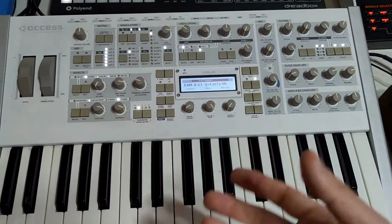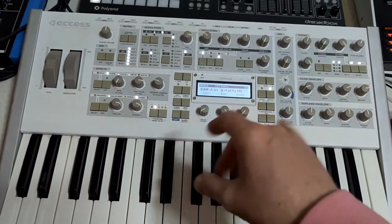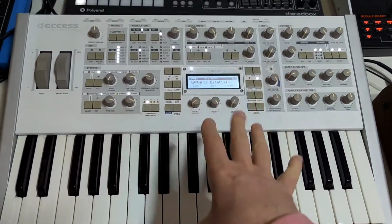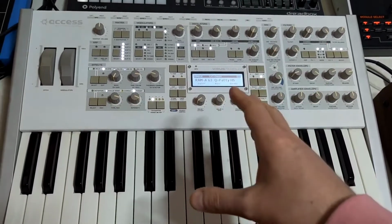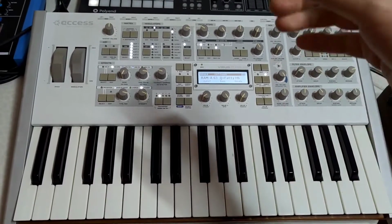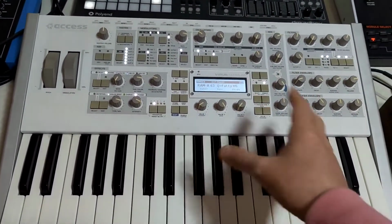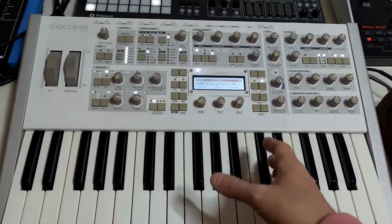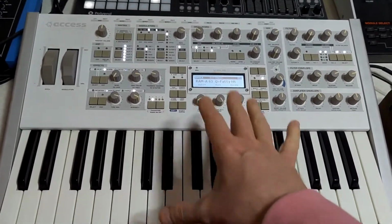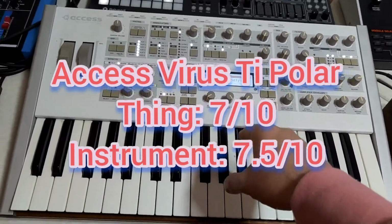Also, a lot of the presets, I do like presets, and I don't like the presets on the Access Virus TI. I think a lot of them are tinny and cheap sounding, so they don't do a good representation of what the synthesizer can do. It depends which Access Virus you get. Most of them are used, and a lot of people have updated their presets with custom ones from the internet, as have I, and I haven't really found a pack of presets that just blows me away with the sound of this thing. So yeah, that's my thoughts on that. 7 as an instrument, 7 as a thing.